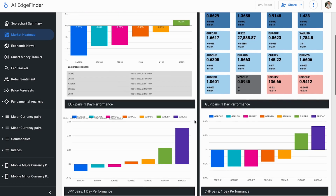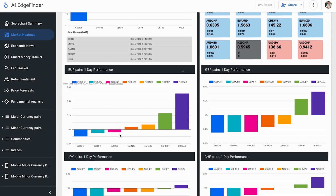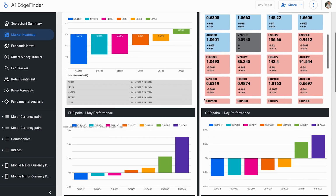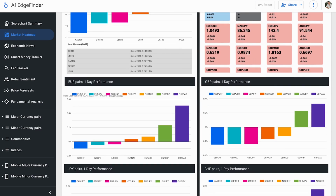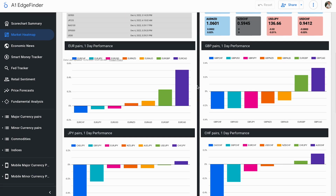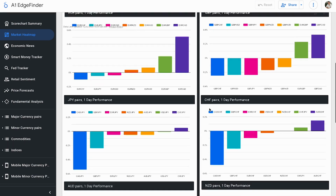So that's interesting. Euro pairs are a little bit split, but I can see a trend here looking at Euro and Pound. It looks like our Canadian dollar pairs are doing pretty well today. USD CAD is up, Euro CAD is up, GBP CAD is up. So the Canadian dollar is not doing so well, but currencies paired against the Canadian dollar are performing fairly well. Most of our pound pairs are down today.